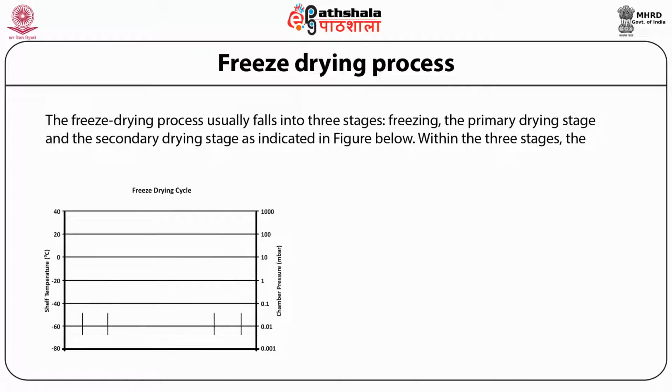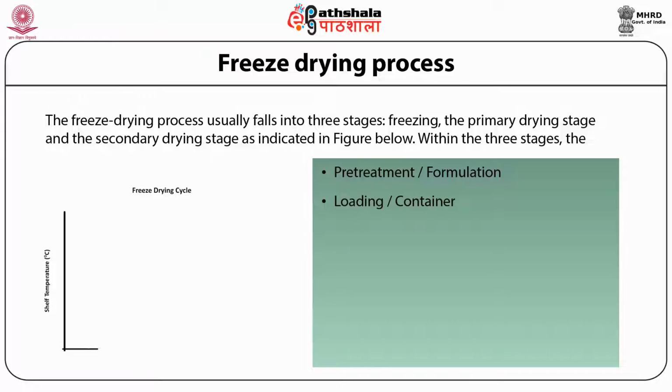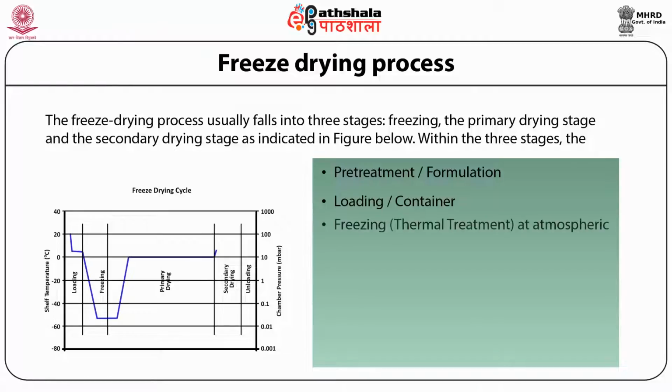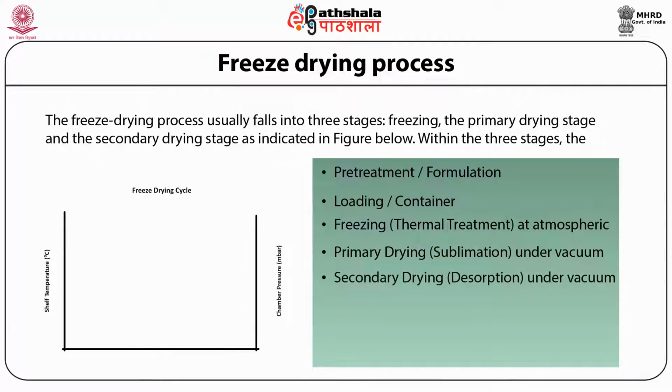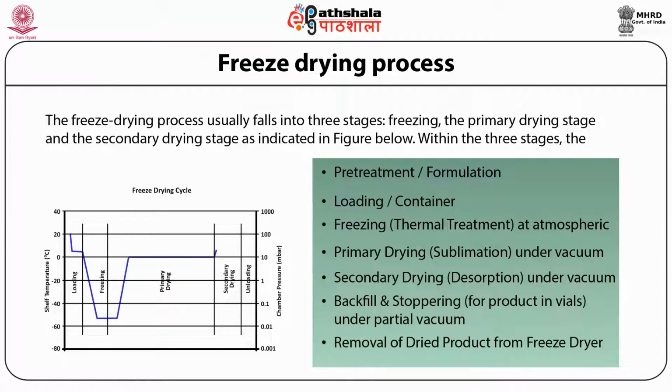The steps required to lyophilize a product in a batch process can be summarized as follows: pre-treatment or formulation; loading of the container, that is bulk, flask or vial. So we can freeze dry a sample in bulk form, in a flask, in small quantities, or in very small quantities. Freezing, that is thermal treatment at atmospheric pressure. Primary drying, sublimation under vacuum. Secondary drying, desorption under vacuum. Backfill and stoppering for product in vials under partial vacuum. Removal of dried product from the freeze dryer.